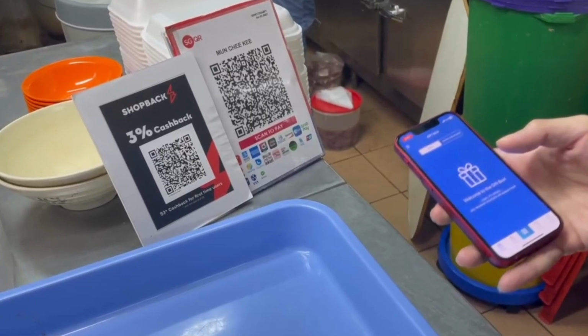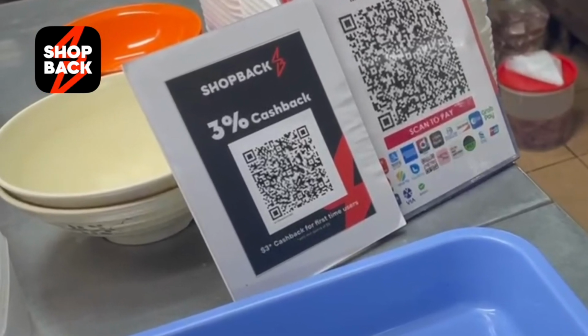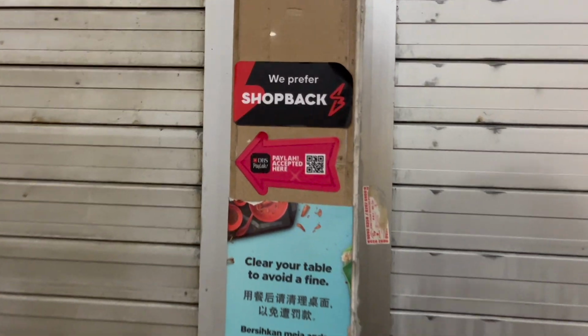One more wallet app that I'm seeing more and more at coffee shops and hawker centers will be ShopBack. And ShopBack isn't one of the logos listed under the SGQR at most coffee shops, but I think ShopBack has been very hardworking and putting their QR code on each store and working with the store owners to accept ShopBack Pay.